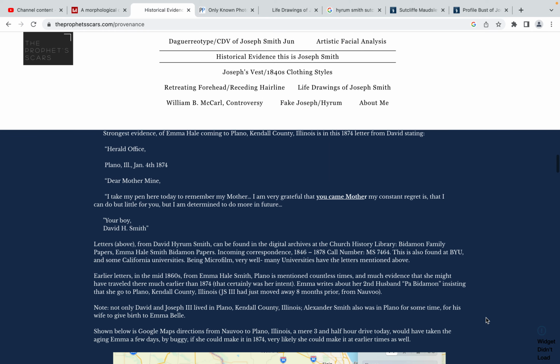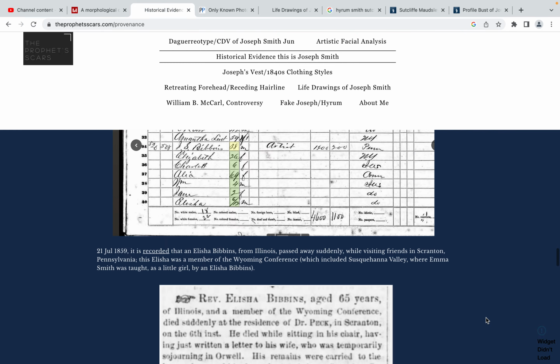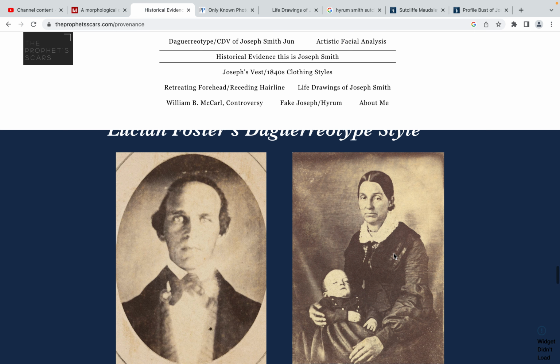I really am fascinated when you look at the styles. So you scroll down a little ways and then you can see, okay, so who's Lucian Foster? We believe that it's pretty much a consensus. They don't think Cannon took it. There's no other photographer stated that would have taken this. This is a much clearer copy of Emma's picture, but you can see that this is angled down like that. And you can see the ovals.